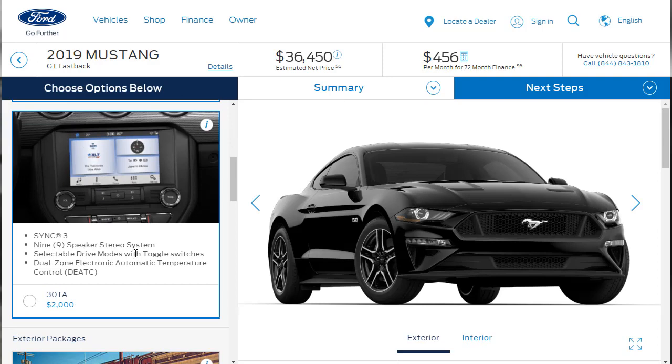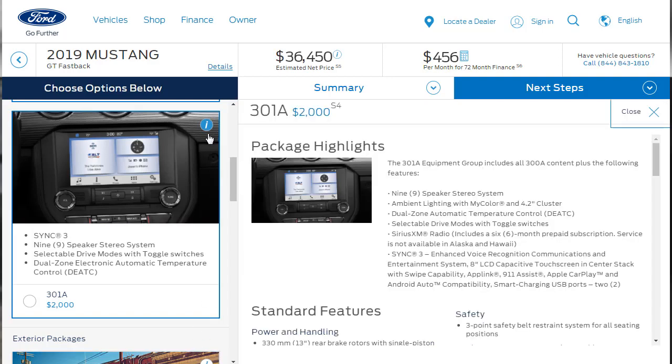Now package group 301A, which is a $2,000 upgrade, does give us that Sync 3. It does give us the selectable drive modes that we learned about. It gives us the dual zone electronic automatic temperature control. Let's see if there's anything else worth noting in that package. Yeah, it gives us ambient lighting. That's that My Color, the 4.2-inch cluster, Sirius XM radio, the Sync 3, and a 9-speaker stereo system. So I think it's worth the $2,000 upgrade.